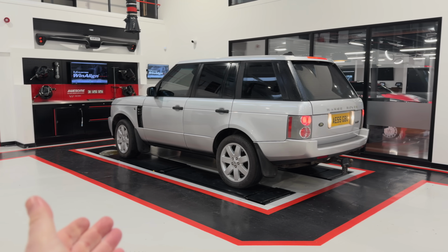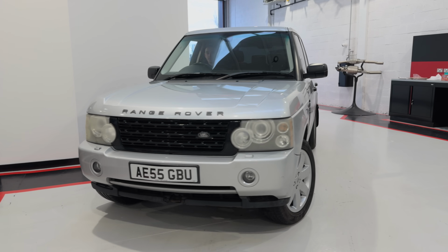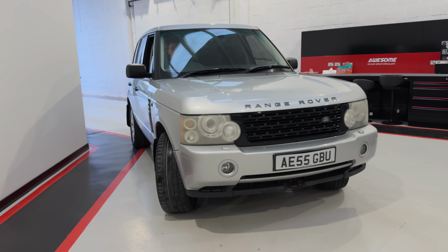Webuyanycar is pretty boring. In a flash, we're done. That's it. She's straight. She's ready to go. And that concludes my time with the 4.4 litre V8 Range Rover.